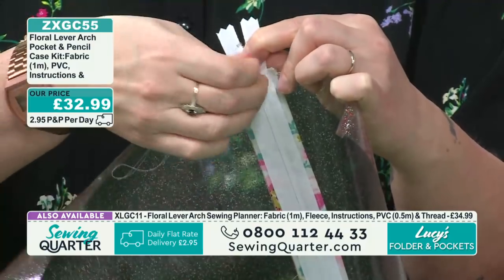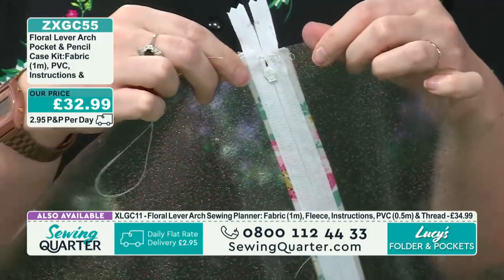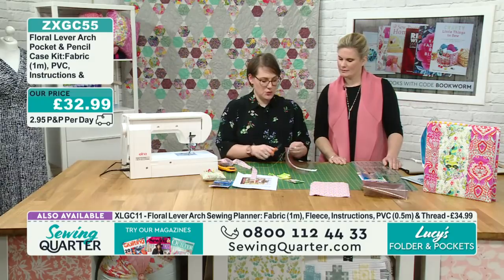So that as I'm putting the binding on, that edge isn't going to come apart, because it makes it difficult. Do you have to do it at the other end as well? I'm going to do it at the other end as well, just in case we don't want it separating.